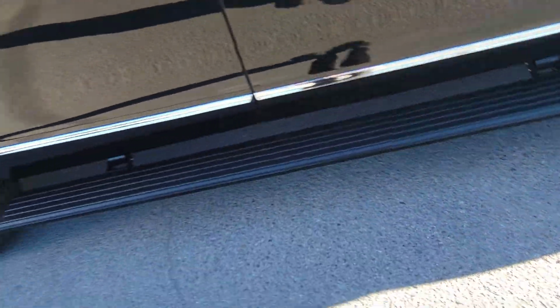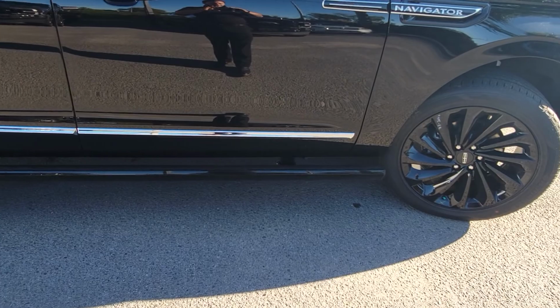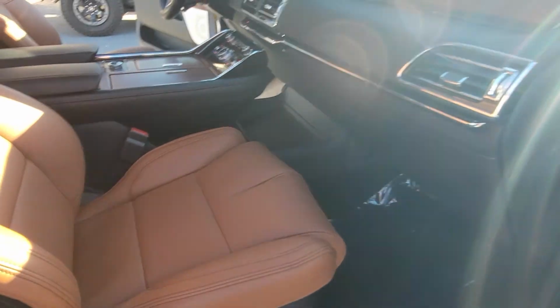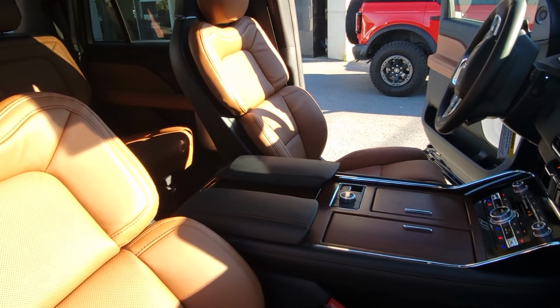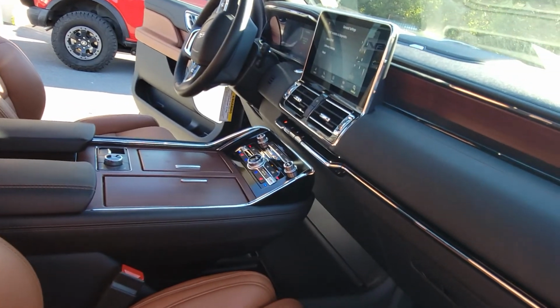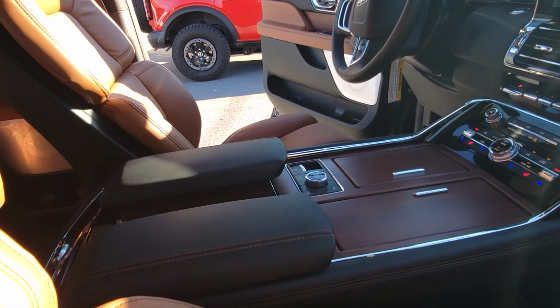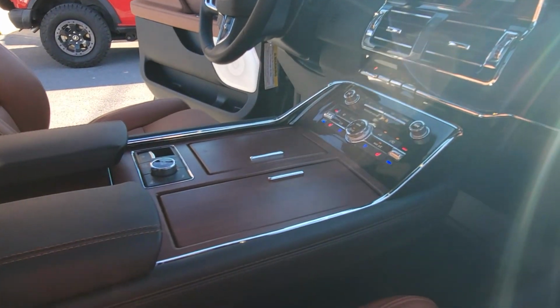Power deployable running boards, as you can see on the side, so those will retract up, as you can see there, and they dip down once you get close to the vehicle. Lincoln has what's called welcome lighting, or your welcome greeting. So when you approach the vehicle with your key in pocket, it'll turn on your LEDs to say hello, display a hologram from a Lincoln logo on the ground, as well as deploy your running boards.